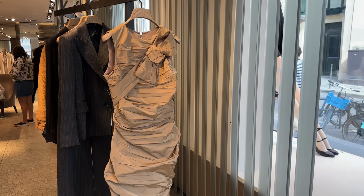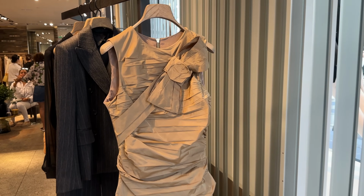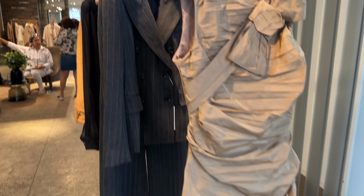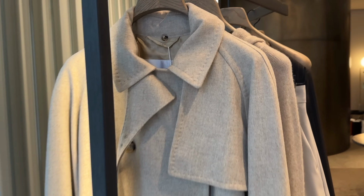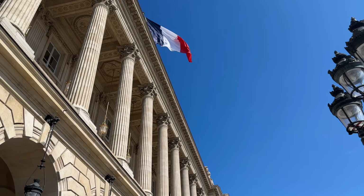Max Mara, your autumn ready-to-wear collection is out of this world. I mean, look at this piece with the ruching, this two-piece set. Look at this beautiful trench. It's like a soft wool material.